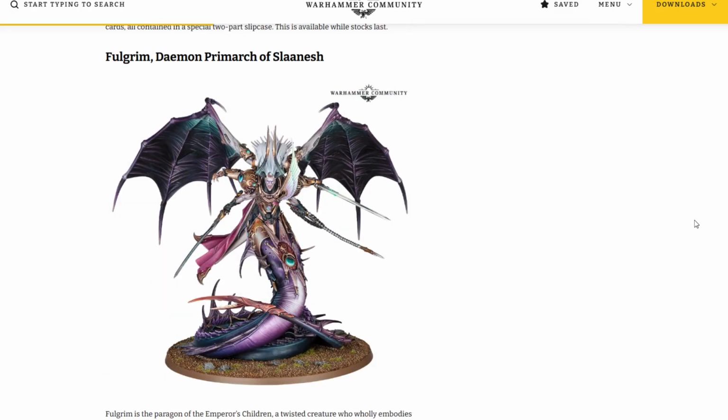And next we have Emperor's Children Fulgrim Daemon Primarch. So beautiful model right here. Definitely super excited for this. This is coming in plastic, and it's going to be $170 or $205 Canadian. So no surprises on this one, as he is the same price as the other Daemon Primarchs. I definitely think he's in equal quality, look, and style. I am super excited for Fulgrim. I cannot wait to paint this up. I will definitely be picking him up.